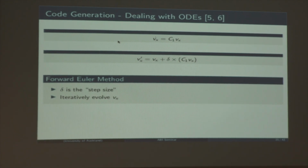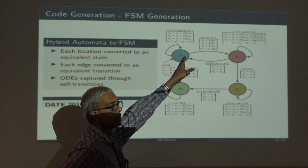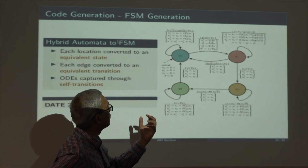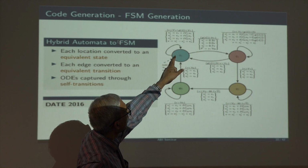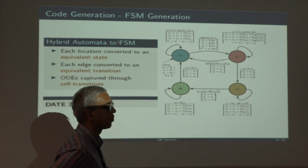But what we do in our technique is borrow the idea from synchronous programming, and we essentially discretize the execution of the different automatons in my system. And using such discretization, a hybrid automata can be mapped to a standard finite state machine, and the mapping is very intuitive. For example, the 4 locations are mapped to 4 states, Q0, Q1, and so on and so forth.